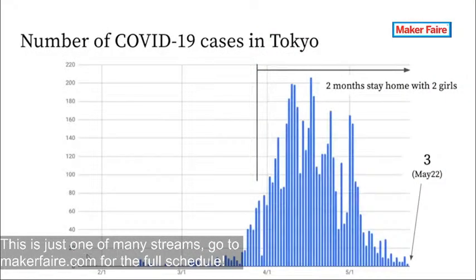We are staying at home with kids almost 2 months, since March 28th. As you see here, Tokyo has only 3 cases today, and nursery school will be open from June.